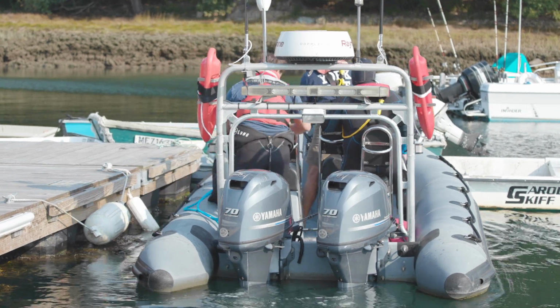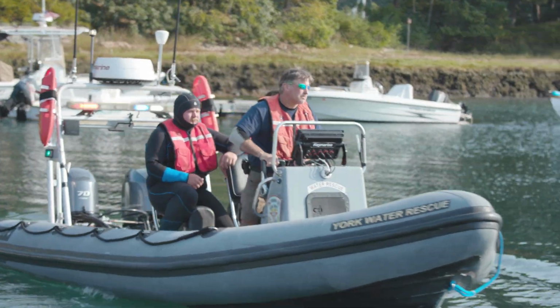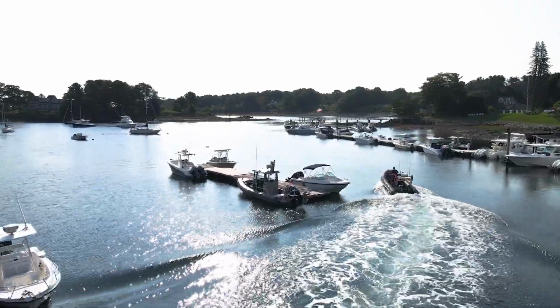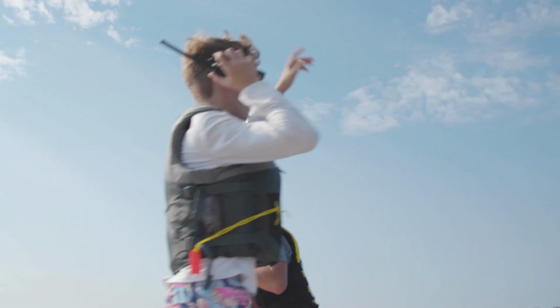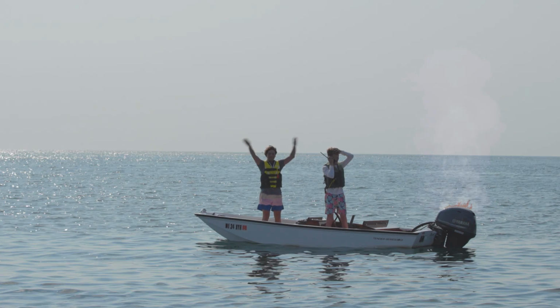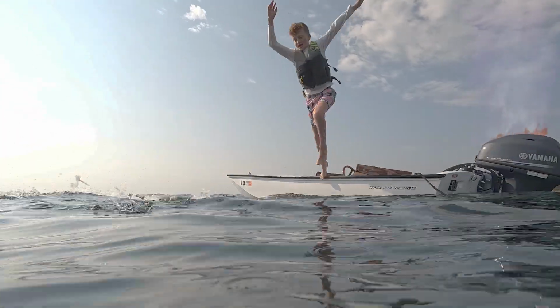Now here in York, Maine, we have a highly skilled team who are trained and ready to act very quickly when a boating emergency occurs. There are a number of different ways that rescues happen, but remember, even though a situation like this can be very scary, the rescue team is there to help.